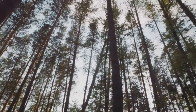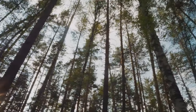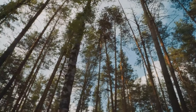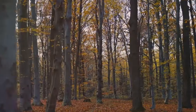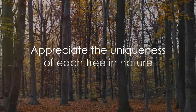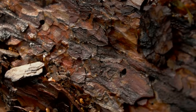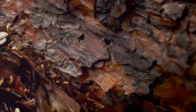Each one of these trees, unique in its own way, offers us a glimpse into the incredible diversity and beauty of nature. They're stories of resilience and adaptation, of survival and beauty, of life as it unfolds in its myriad forms. So the next time you pass by a tree, remember these extraordinary trees we've discussed today. Each tree, unique in its way, reminds us of the incredible diversity and beauty of nature. So the next time you pass by a tree, take a moment to appreciate its uniqueness and the role it plays in our world.